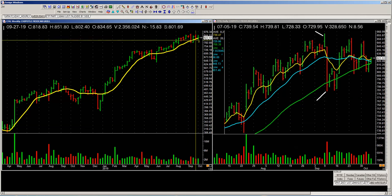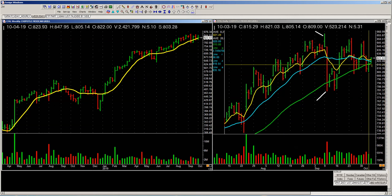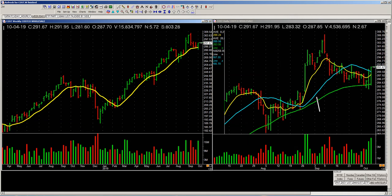Chipotle's going sideways here on the 10-week. You can see that right there. The yellow line is the 10-week. This is the 50-day on the daily. By the way, the 10-week equals the 50-day. How about that? I didn't need a calculator to figure that out. Note the volume bar here down. Pickup in volume. It's a little loose right here, okay? So we just leave it alone.